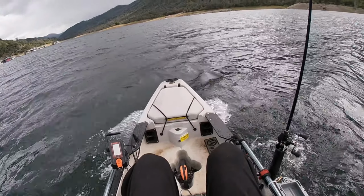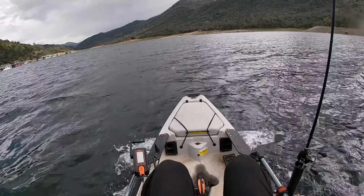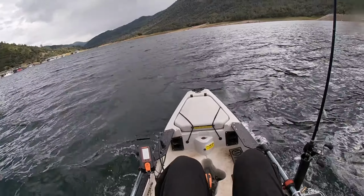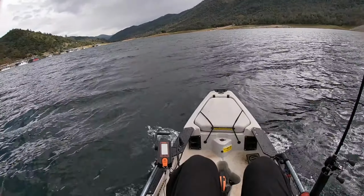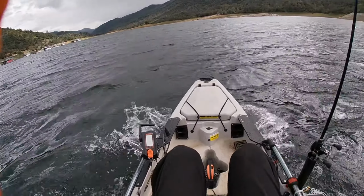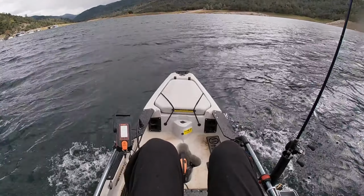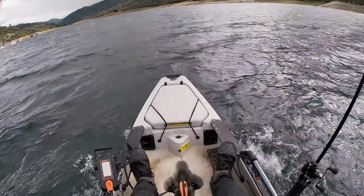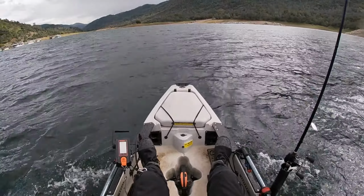Pretty rough here in Moccasin Creek today. I'm glad I brought my little electric motor. I didn't use it for the first three quarters of the trip, but then I got tired and decided I'd swap over from the pedals to the motor. I'm sure glad I did, because when I rounded that corner into Moccasin Creek, the wind is really whipping in here. I don't know if you guys can see it or not, but that torpedo controller says I'm going 4.5 miles an hour. If I was pedaling, I don't think I'd be going 4.5 against the wind.